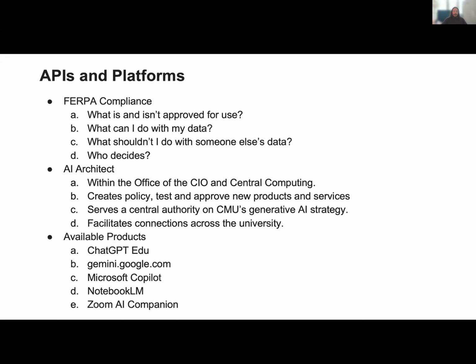Along comes the AI architect, Bo Powers, who has been a lovely colleague and extraordinarily helpful in helping me with my role. Bo, as the AI architect, serves a very similar role to me for the wider university and exists within the office of the CIO and central computing. They create policy, test and approve new products and services, and they serve as a central authority on CMU's generative AI strategy. They help facilitate connections across the university and have been very helpful for me to make some of those connections and learn more about what's going on in all of the departments across our university.